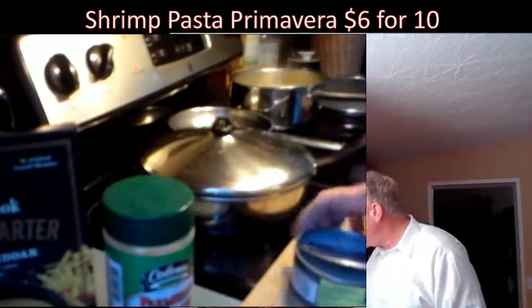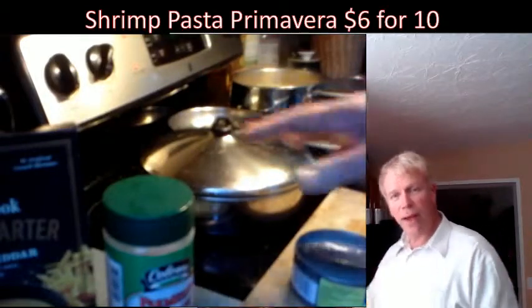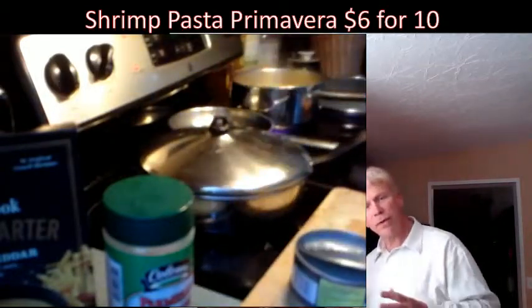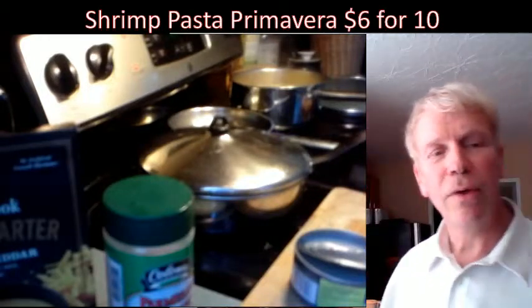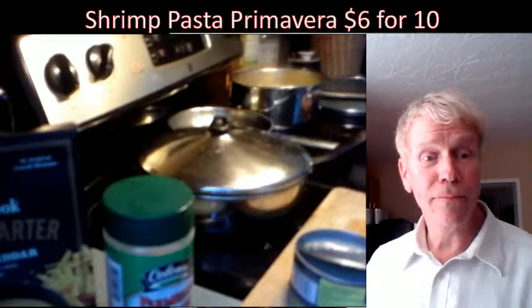Okay, I'm going to go ahead and use the clams to throw in the hot pasta as the vegetables are cooking. I'm going to throw the clams in on top of it with the pre-cooked shrimp.